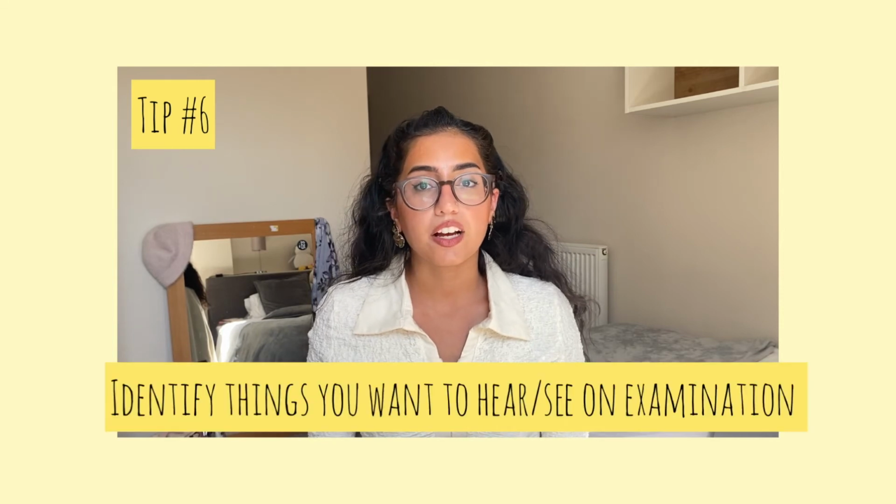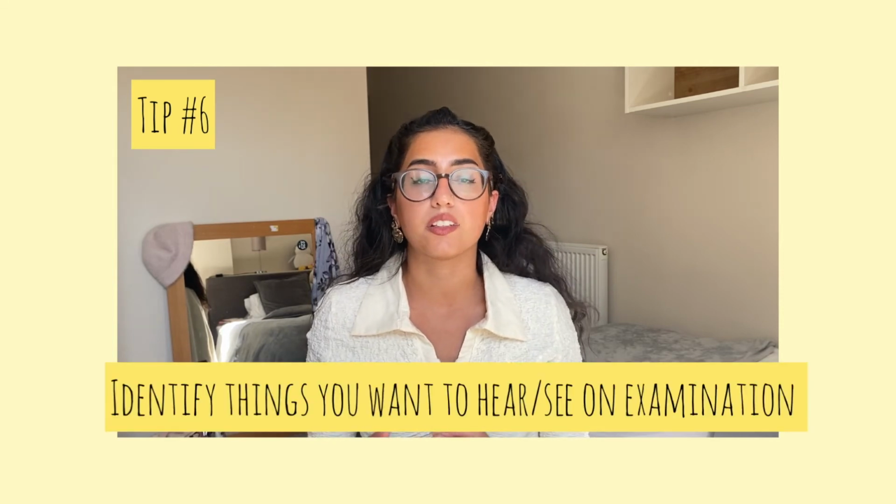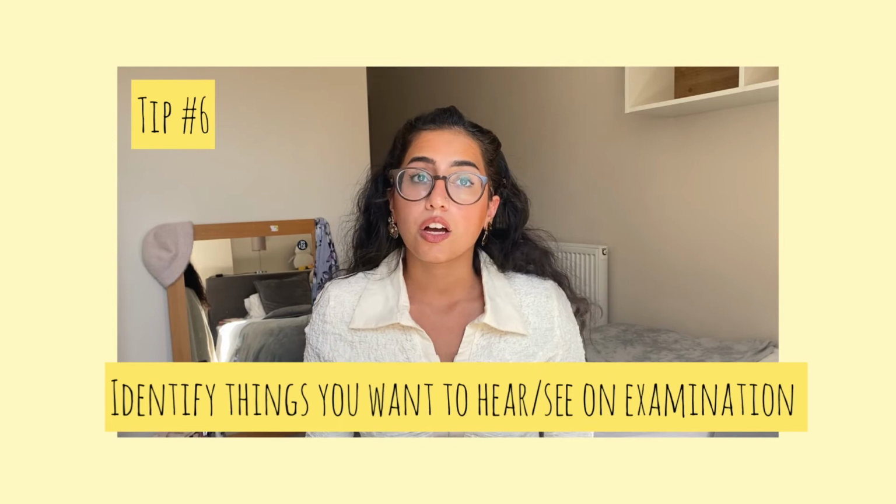A tip that links to the previous tip, say if you want to hear crackles or you want to hear specific types of murmurs and you know you're going to go onto a cardiac ward or a rest ward, you can ask the doctor when you get there, are there any patients that have an ejection systolic murmur? And that way you'll get to build up a bank of different sounds that you need to hear on auscultation.